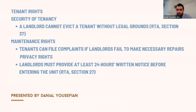Okay, so what are a tenant's rights? Even if it's our basement, it doesn't mean that it's not a rental unit. We have to treat it as a rental unit, like all other units. A landlord cannot simply evict the tenant without legal grounds. I can't say, this is my basement, I want it tomorrow, right? I have to follow the Residential Tenancies Act, and I have to go to the Landlord and Tenant Board if I have to.